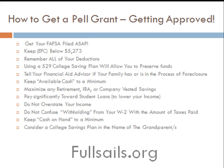Also consider a college savings plan in the name of the grandparent or grandparents. This would be exempt from your EFC, and this is something that would definitely help you if they're willing or interested in doing that.